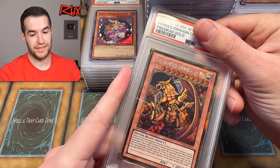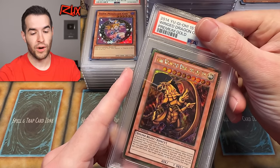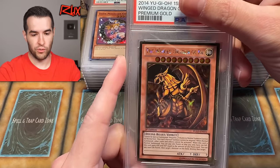Oh, this would be sweet. Gold Secret Rare First Edition from the original Premium Gold.